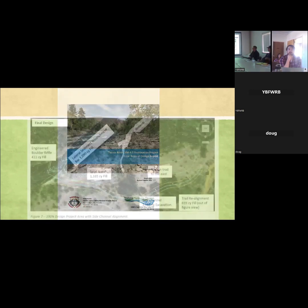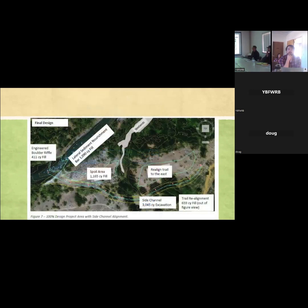Basic design report, so kind of a cartoon of what we're doing here. So excavating this channel to get into that side channel. There's some places out of the floodplain for spoils area. This is where the nourishment bar is gonna go. Here's the boulder riffle, and the engineered log jam goes right here. And then we have to realign the Tieton nature trail, because it cuts right through the wetlands and right through the side channel. So we're gonna realign it to the edge of the valley.